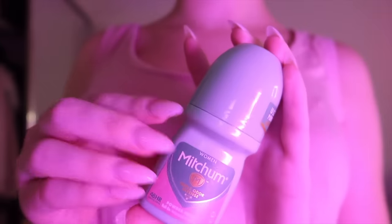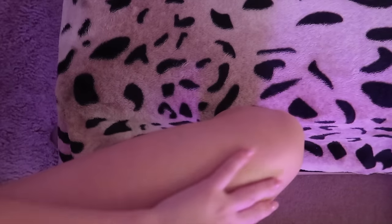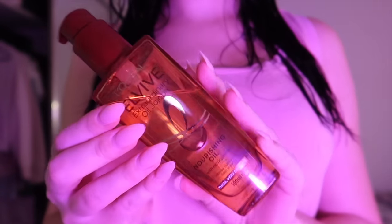Once I'm out of the shower, I usually finish my body care routine, my skincare routine, my hair care routine, and if I have the energy, also blow dry my hair.